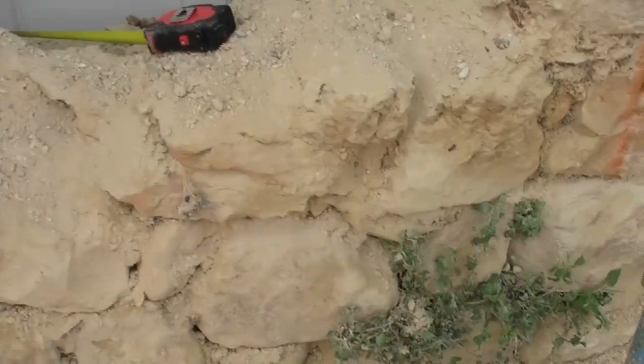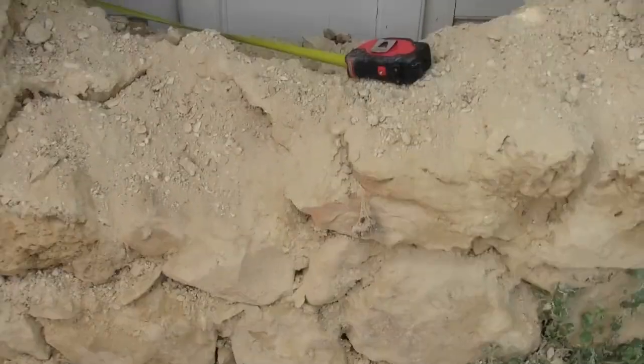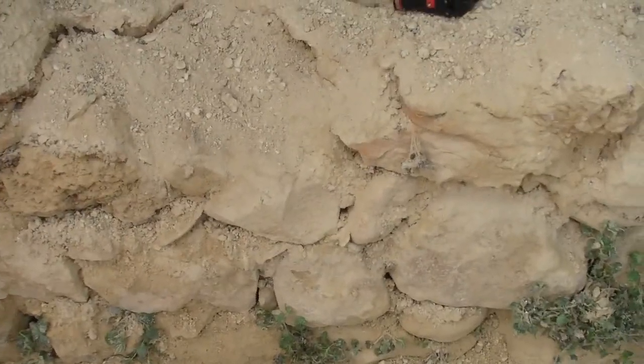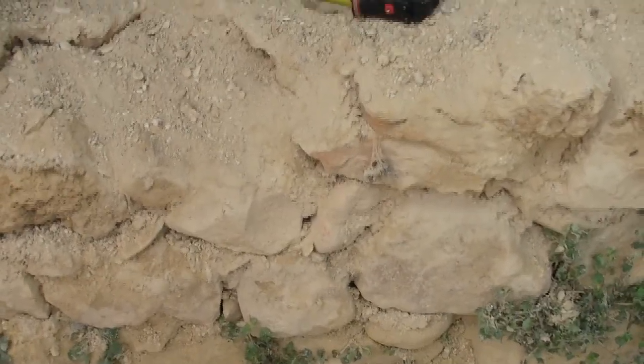So we've got to take from there to there out. So I'm going to get on with that, and I'll show you a little bit more. I'll put the camera on the tripod behind while I'm doing this, and I'm going to see if I can get down to the foundation by the end of the day. Okay, so we'll speak later.